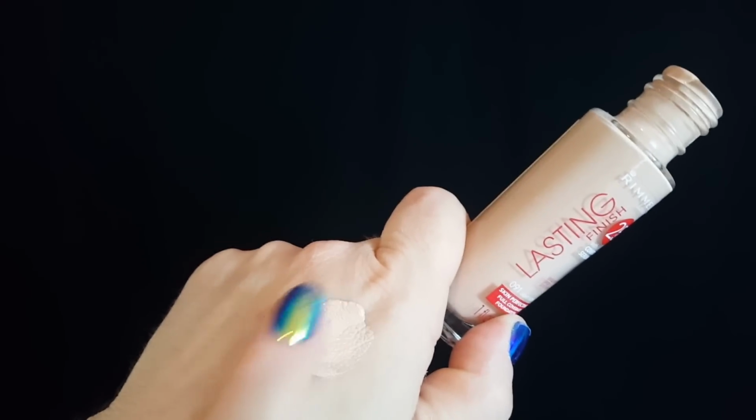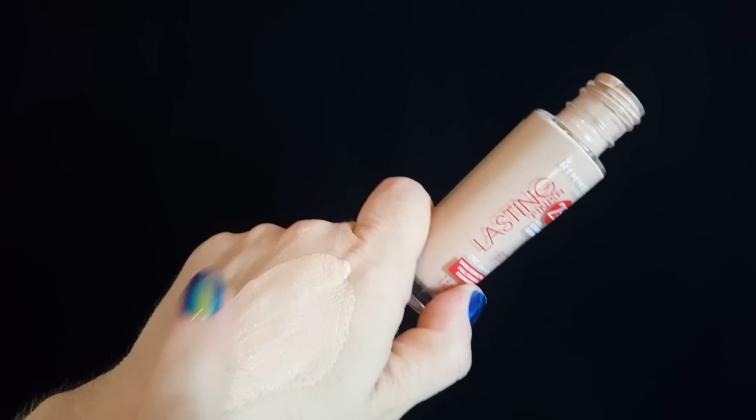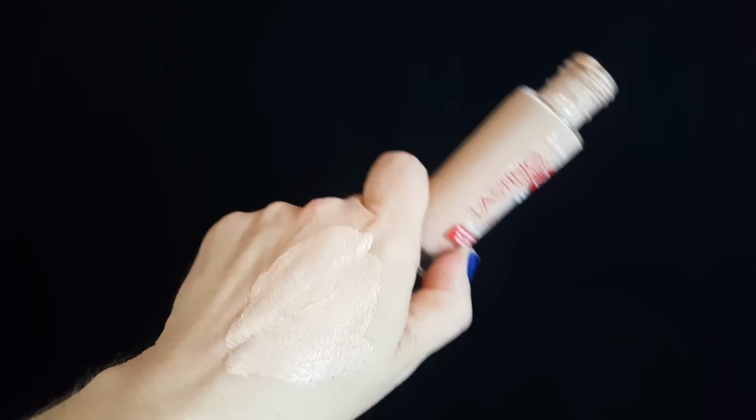If I'm going to an event, or if I'm going, say, outside, somewhere that I need good coverage that I know is going to last, I use this one. As for the color on this one, I get 091 Light Ivory. And let me read to you what it says on the back.